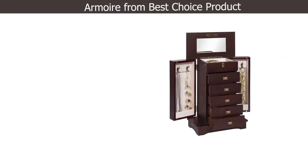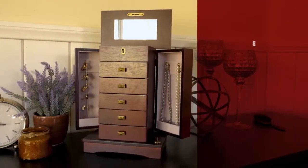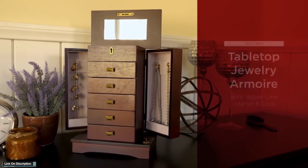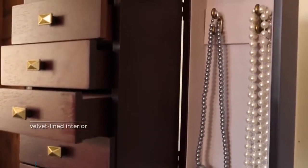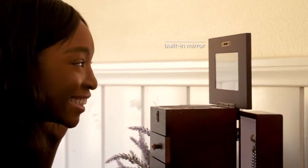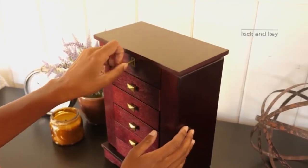Let's start. Number 5. Armoire from Best Choice Products. Give your extras an elegant new home with this open and very edged wooden box. Highlighting world-class craftsmanship that will enhance your well-being. You will probably love the quality and appearance of this jewelry box. Produced with high-quality MDF material and velvet-lined delicate insides that enhance its appearance.